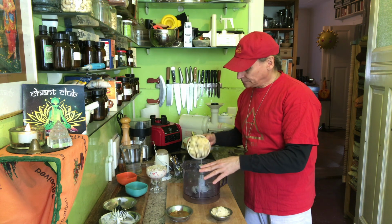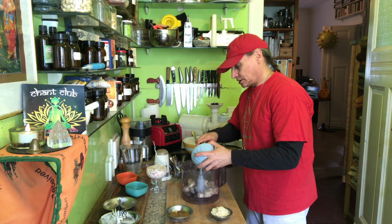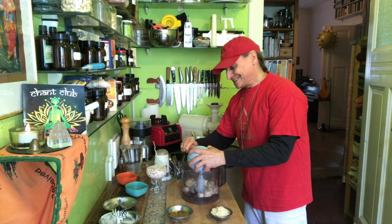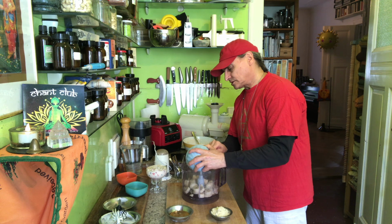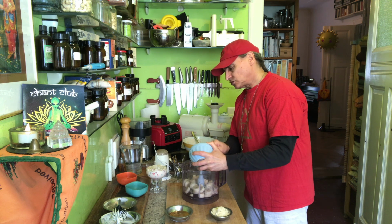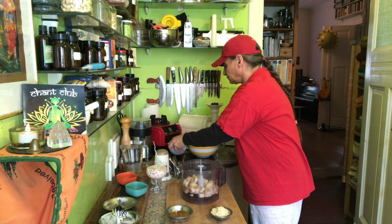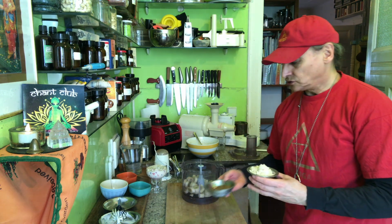So the bananas go right in. Let's see. It's so cold it sticks to the bowl. I put it into this freezer together with the dates and the date mousse and the cashew flour here, the other two ingredients.